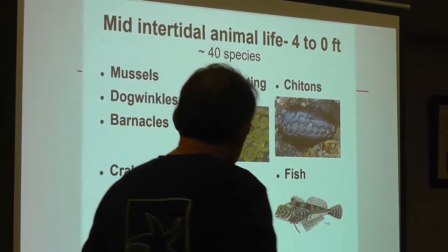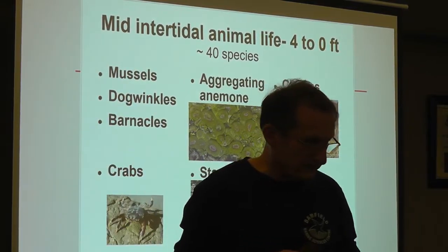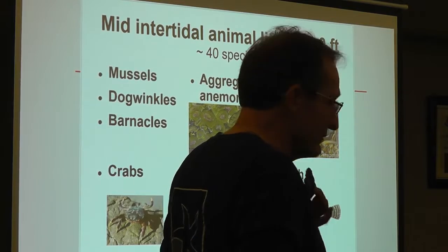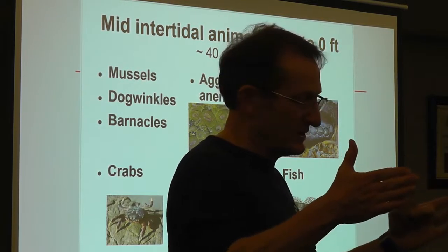And then chitons, there are dozens of species of chitons around the shoreline here. And that one here is the black katy, one of my favorites. The other favorite I have is the gumboot chiton, which you can get about this big.